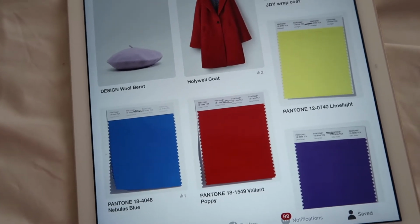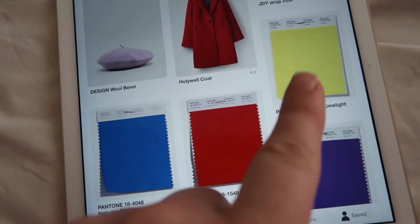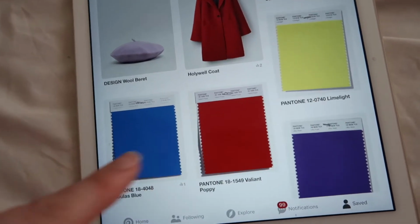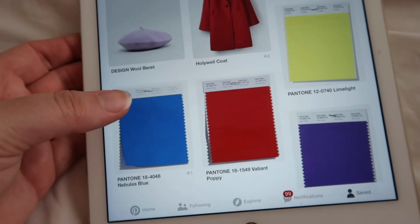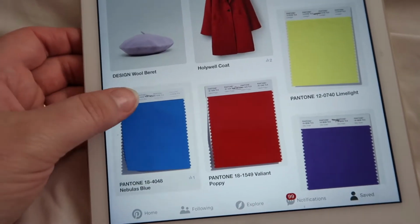So I was fully planning on packing away all my yellow for autumn. I think I'm probably going to keep it out for autumn, see how I feel about it. I might pack it away for winter, and if I do, I might start wearing a bit of this kind of cobalty blue in winter as a bit of an addition. We'll see. But for now I think I'm going to avoid that.